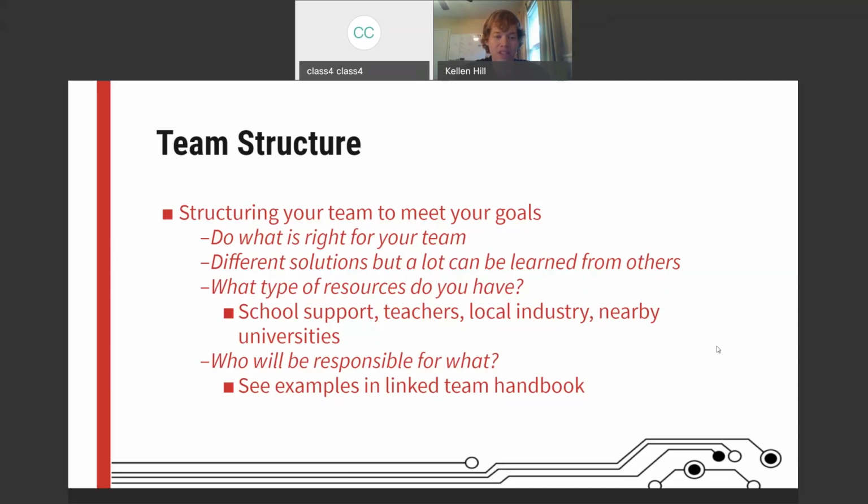Because there will be teams that have such minimal resources, but the passion is certainly there, that they'll wind up getting together in a family's garage that has no more than a chop saw or a drill press, and are able to put together a robot in that situation.